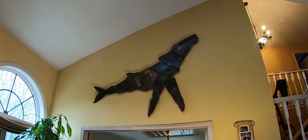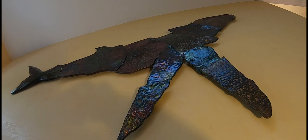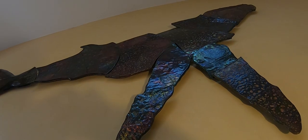My dad made me this whale that I have hanging in my house, and it's a beautiful piece of artwork. He raku'd it, which is a Japanese firing process that is very difficult to do, especially on large pieces, and it turned out perfectly. It's hanging in my house today, and so I get to enjoy that every day.